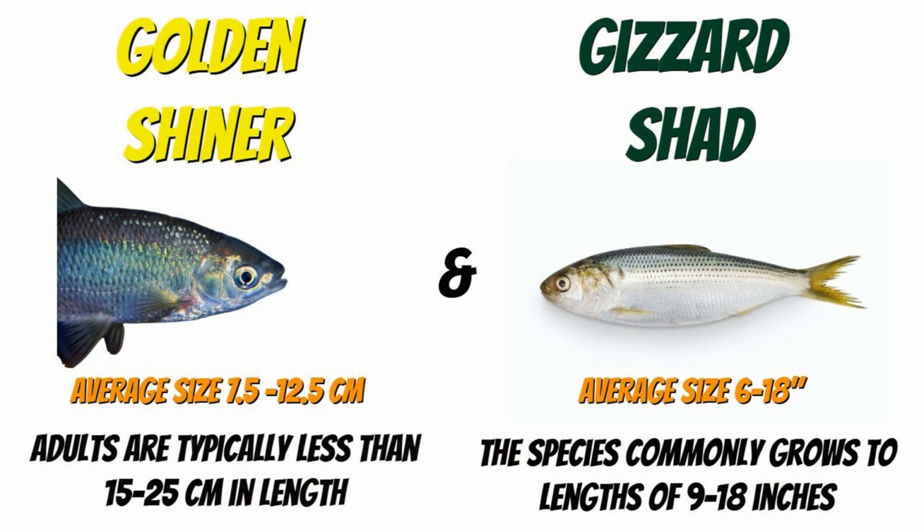But we talked about the forage that was on this lake, right? We have the gizzard shad, and those gizzard shad can get just ginormous. I think up to like 18 inches, I believe. I'll pull up a graph and show you guys here. Believe that's what it is. And then also the golden shiners, those are really small, right? Those are smaller type minnows, or whatever you want to call them, bait fish.